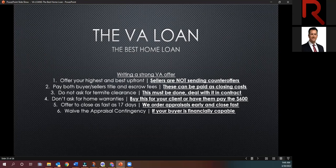But it's just as simple as long as you're using a conventional loan, any other type of loan, as long as your buyer is financially capable of making the financial commitment to the seller and the lender. That's it. And that's the same with conventional.